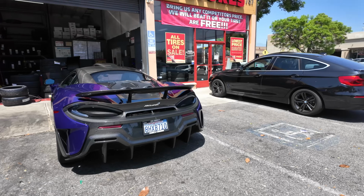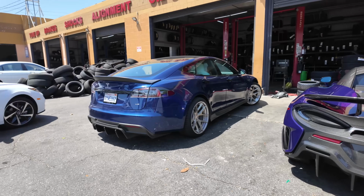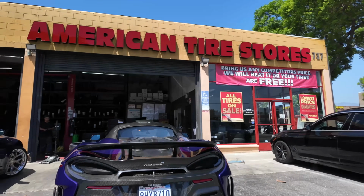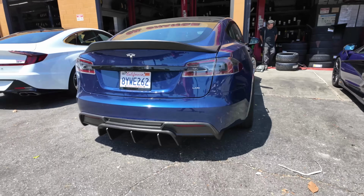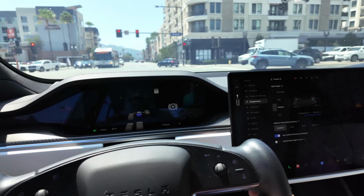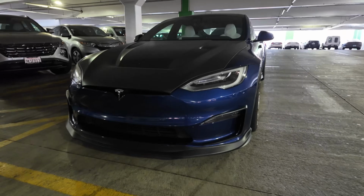It's not going up. Just pulled up both of the cars to the best tire shop ever. My buddy Vahe owns this place. He's hooking it up with the tire install on the McLaren. And I've done a bunch of tire installs on the Tesla as well. It's so weird driving this silent electric car after driving the freaking McLaren. All right, see you in a minute, Tesla.